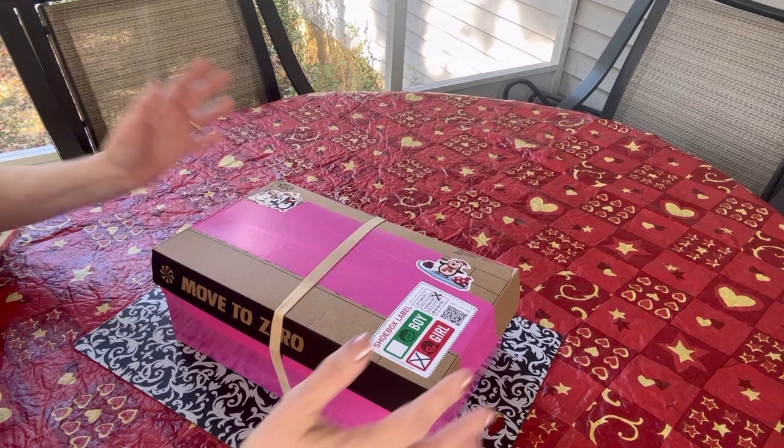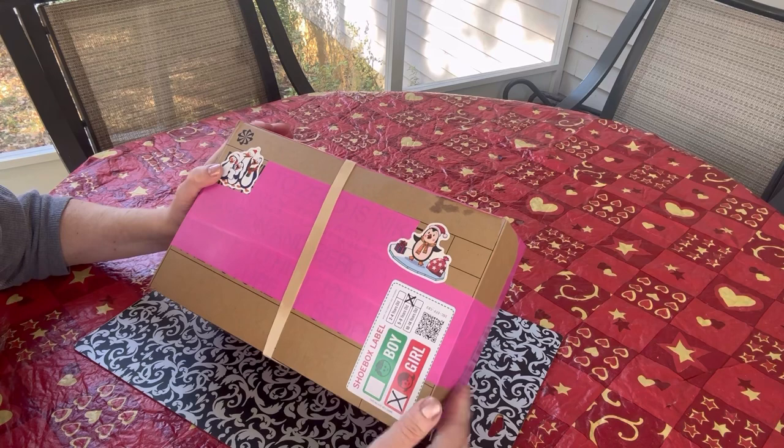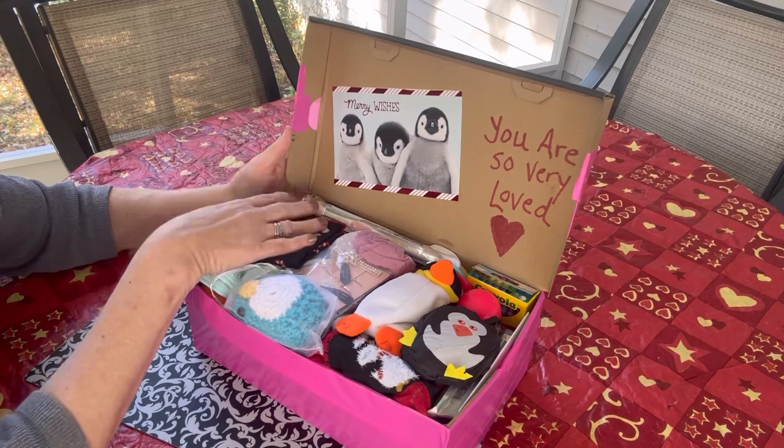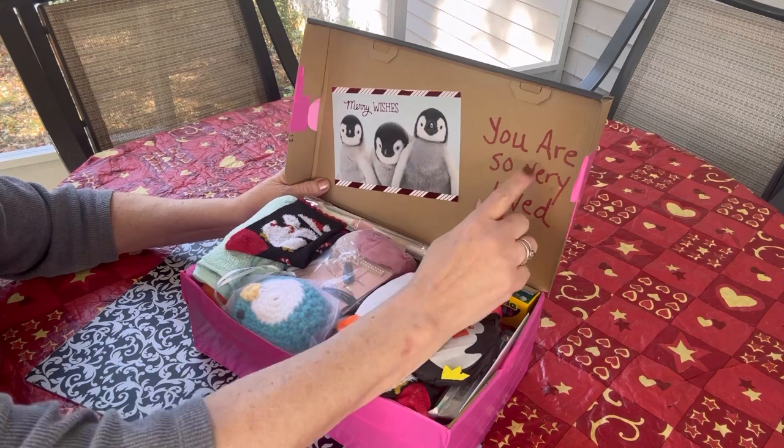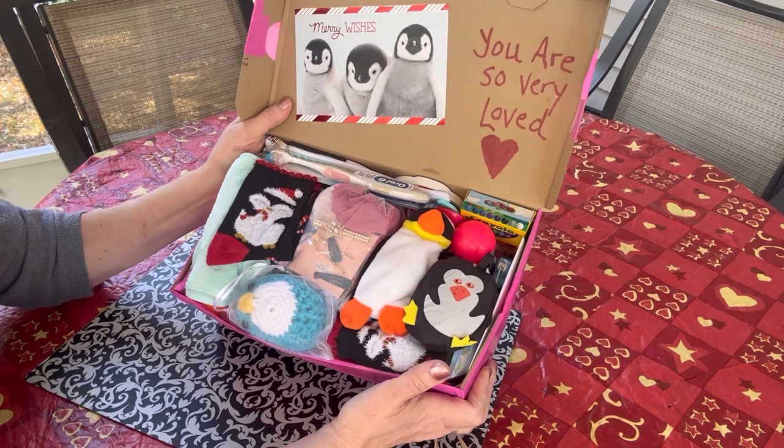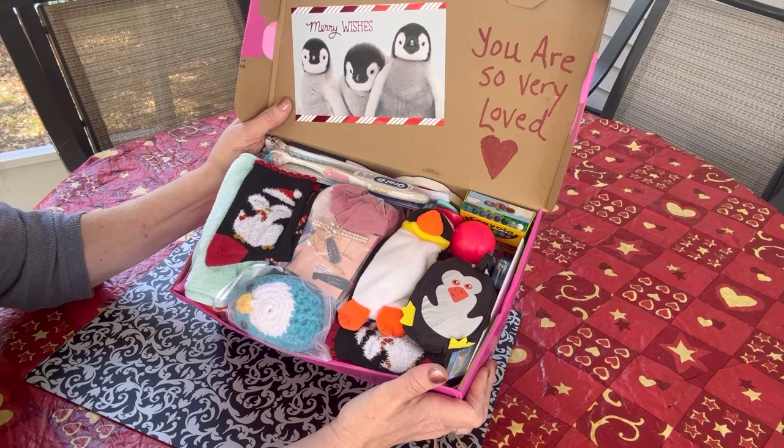Here I am with my penguin themed shoebox that I packed. I packed mine for a girl in the age range of 5 to 9. When she opens up her box, she is going to see that I put the top of a Christmas card on the lid of the box. It's penguins. It says Merry Wishes. And I added the phrase, you are so very loved. So this is what she'll see on the top of her box. She has a few penguins there smiling up at her when she opens her box.